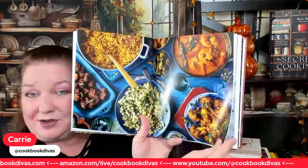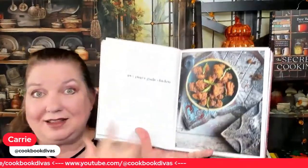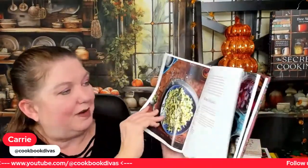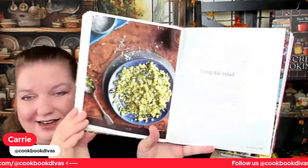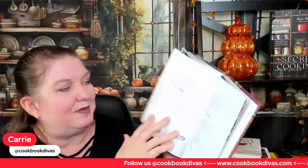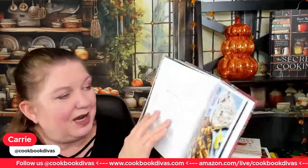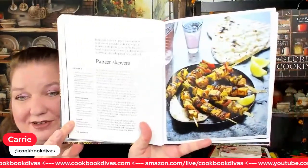Here's the fast feast chapter for people that are entertaining a crowd. Spicy ginger garlic chicken. That would be a crowd pleaser for sure. Oh my gosh. Moong dal salad. Lentil salad. Or mung beans, excuse me. Quick naan, sweet corn raita. There's a barbecue chapter in here with paneer skewers. Yum.